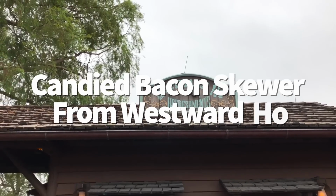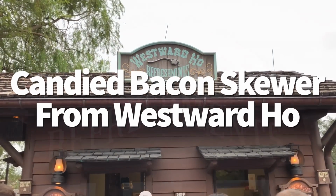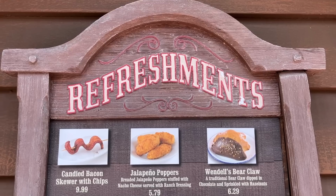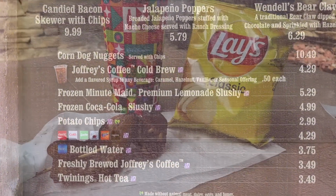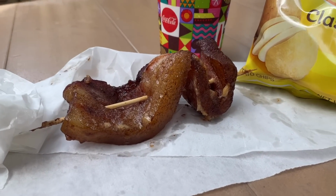Next on the list, Candied Bacon Skewer from Westward Ho. A lot of you don't even know this exists. That's why you're here. This is our job to find all this stuff for you. Make sure you know about it so that you don't have to do all that crazy research. We are going to do it for you.